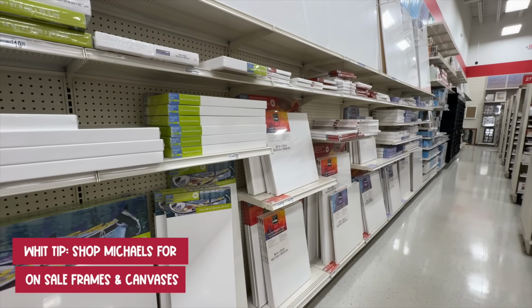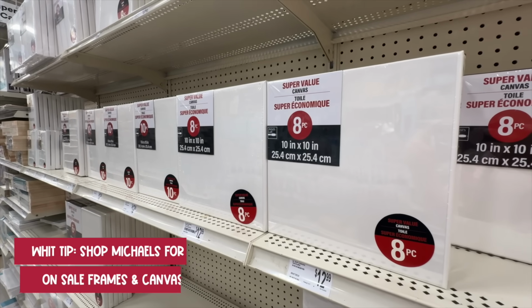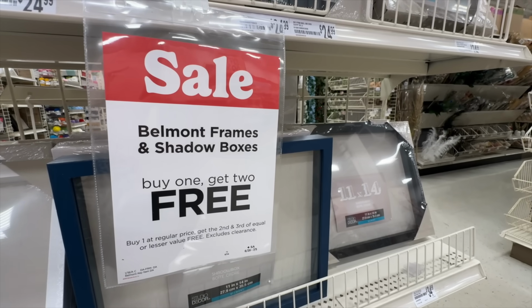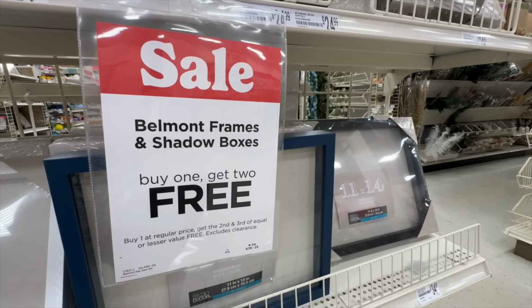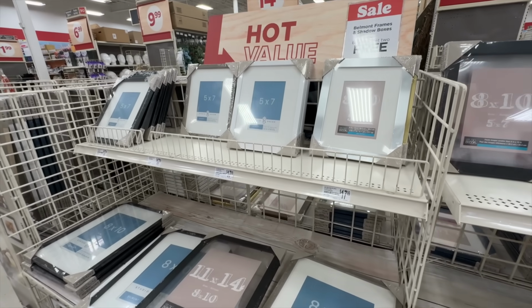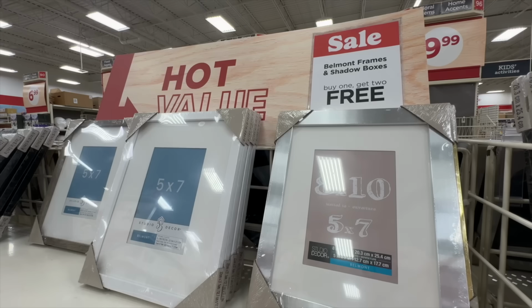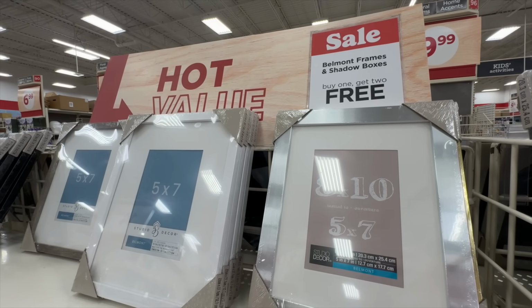Photo frames and canvases are also a great buy, but make sure you're buying them on sale or with a coupon. But when you can do that, the frames are great for parties and all around the house. I love this line, which is usually in the aisle near the frames. And the fact that you can coordinate a ton of different size frames is great.